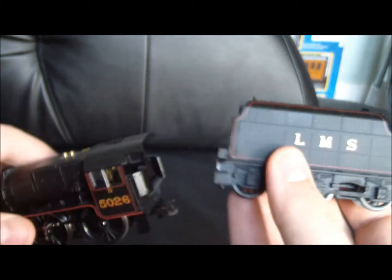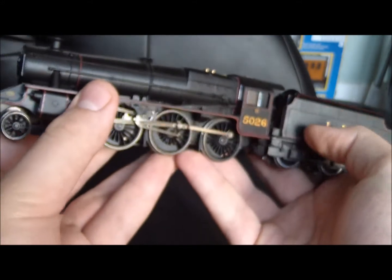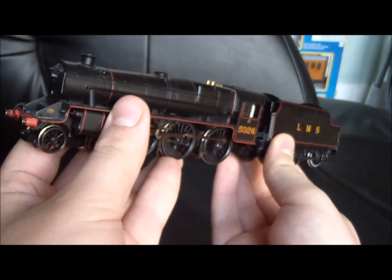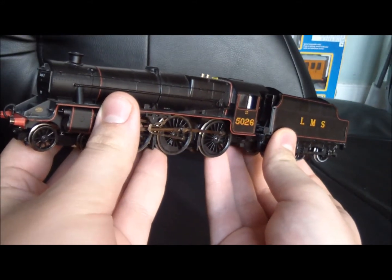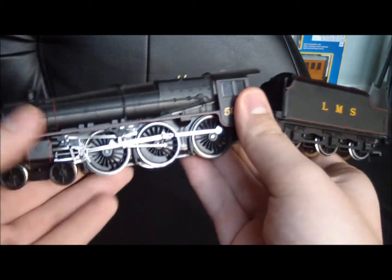Absolutely beautiful locomotive, just hooked the two together. Wow, just look at that. Wow, isn't she amazing? It's absolutely beautiful.